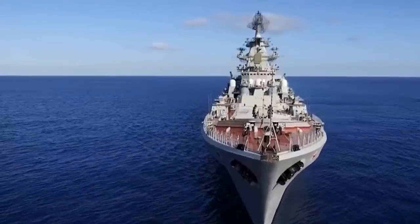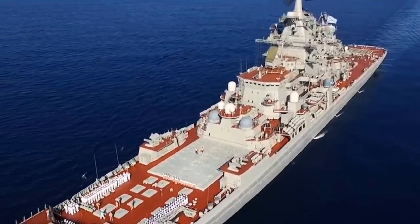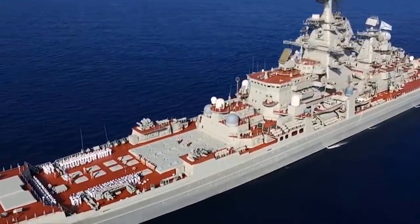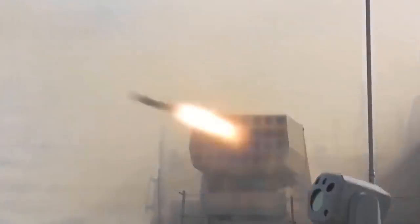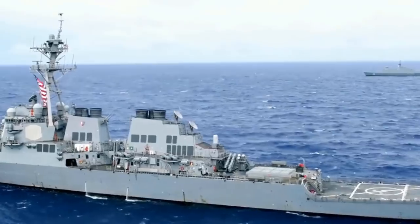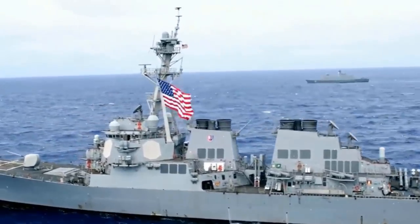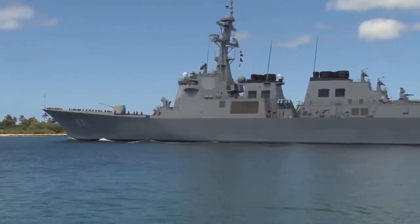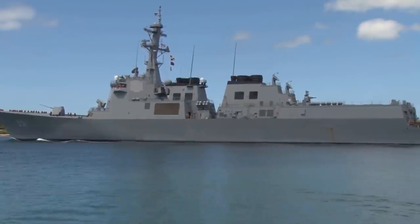Guided missile ships are designed to launch anti-aircraft guided missiles. Many are also equipped to carry out anti-submarine, anti-air, and anti-surface operations. In addition to the guns, guided missile ships are usually equipped with large missile magazines, usually in vertical launch cells. Some of them contain powerful radar systems, such as the United States Aegis combat system.